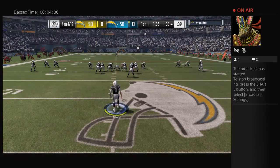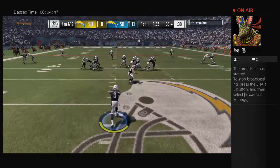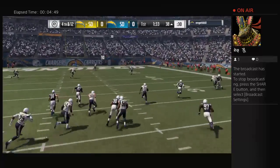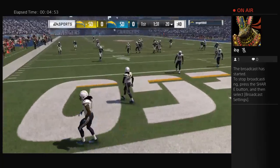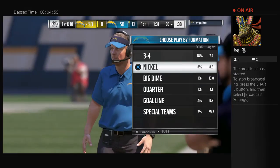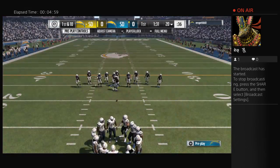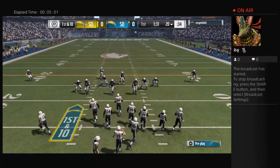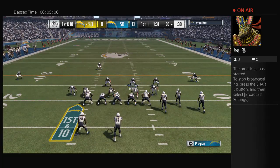On 4th down, it's Drew Kaiser on to kick it away for San Diego. Travis Benjamin deep for San Diego. And that is much too long. That's into the end zone for a touchback. One receiver left, that's Allen.